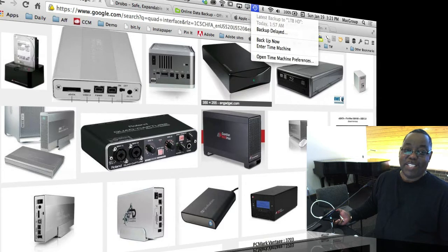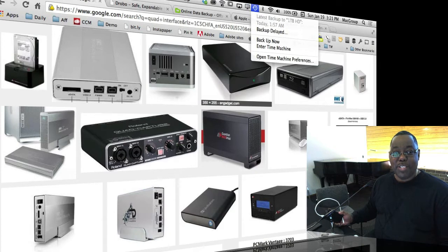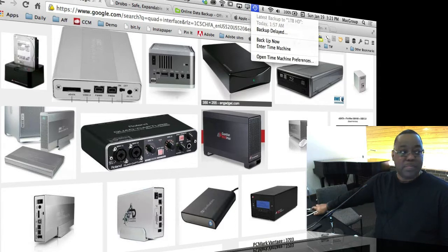I wouldn't like it. Maybe. Depends on what I did last week. So I want to not have that problem. So when I'm on the road, I plug this one in so it does Time Machine. When I'm at home, it automatically backs up to a Time Capsule wirelessly. So I stay backed up even on the road.